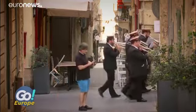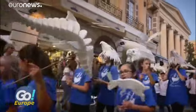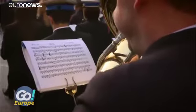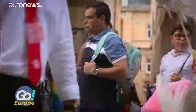We catch up with the parade heading to the main city gate, featuring the children, performers, and more than a dozen marching bands from all over Malta. It's the entire country gathered here to celebrate Valletta as capital of culture. And for the head of the Valletta 2018 Foundation, it's been like a fairy tale.